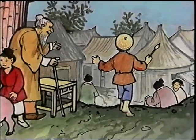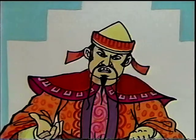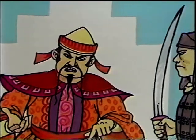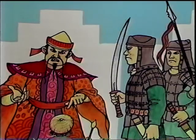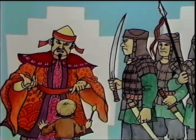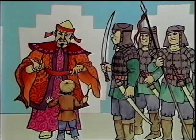Soon, the king heard about Ma Liang and his magic brush. He sent his soldiers to find Ma Liang. They took Ma Liang to the king. The king said, "Draw me a tree covered with gold coins." Ma Liang said, "No, I won't. You don't need any more gold coins."